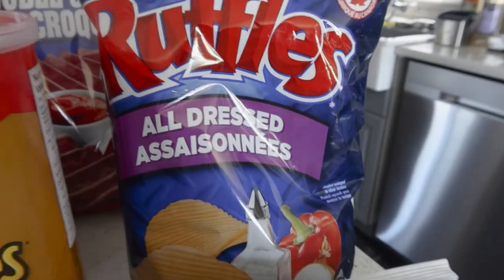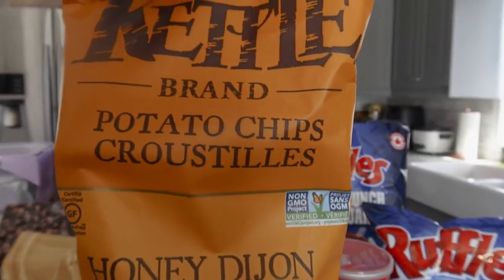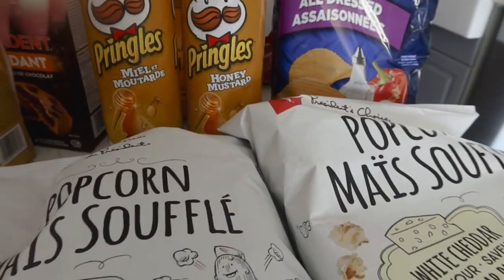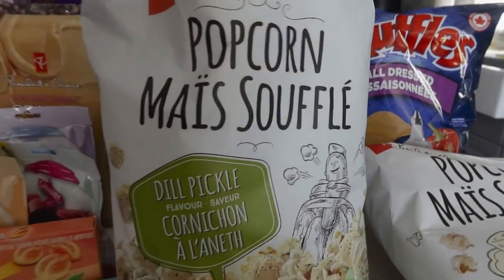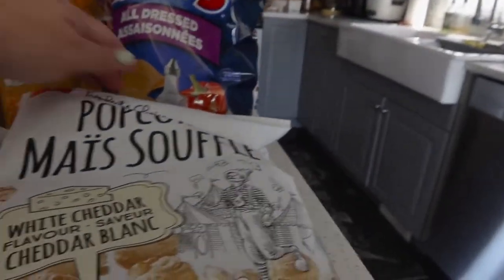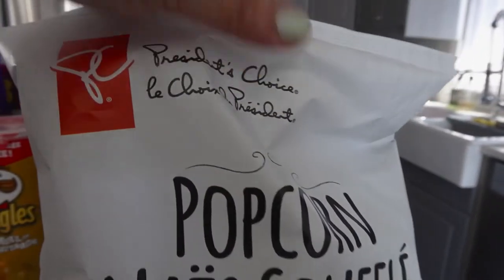And your all dressed Ruffles as well because they don't have it in the States. And this Kettle Brand Honey Dijon chips. Oh my god, this is my favorite section, guys. And I also picked up some President's Choice dill pickle flavor for her. Popcorn. And the white cheddar flavor. Also from President's Choice.